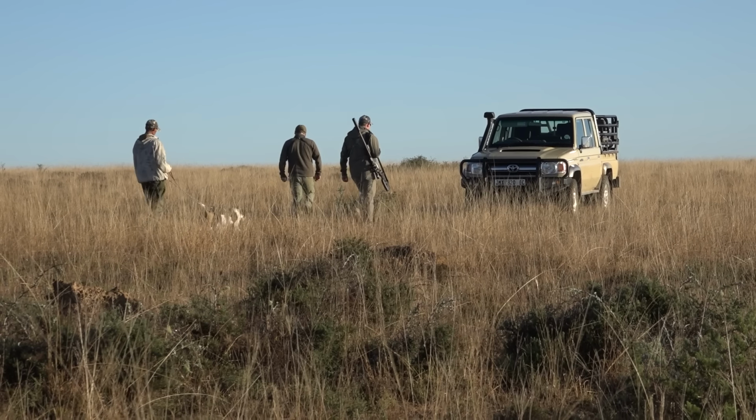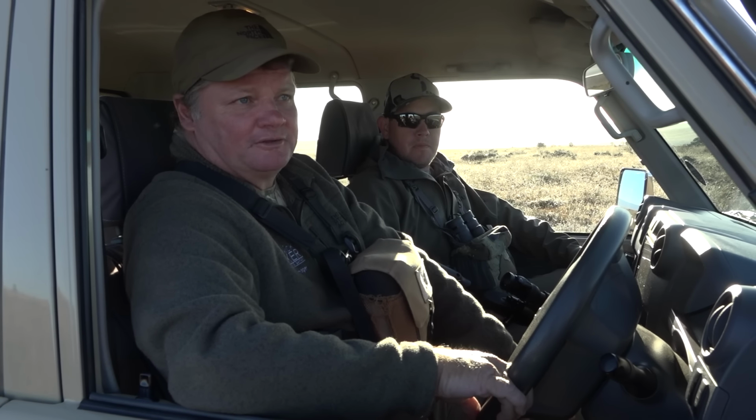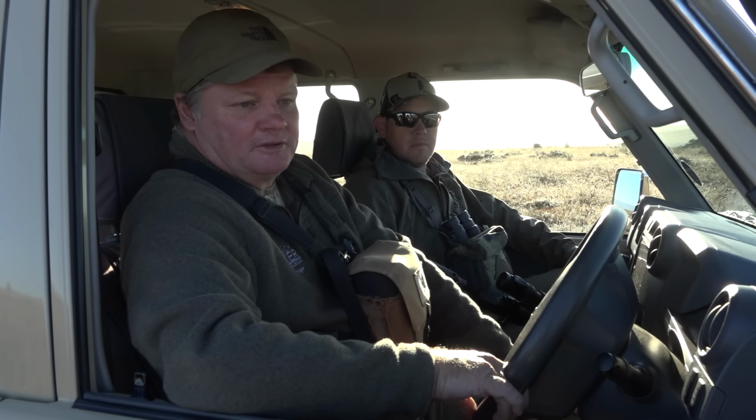So we got here just as the sun was coming over the skyline. Had a glass around, saw quite a few impala, a couple of warthogs, but nothing of trophy quality. So we're going to swing around to the next vantage point and see if we can find something there.